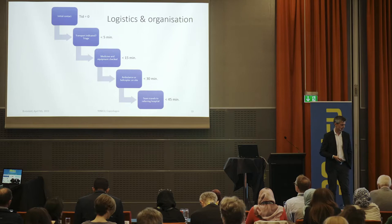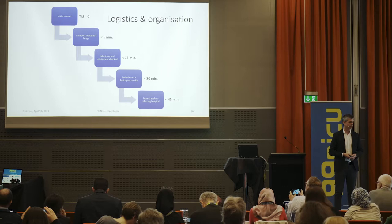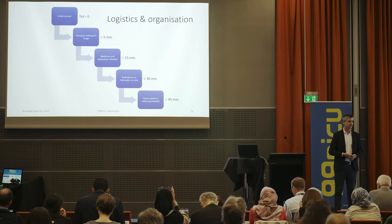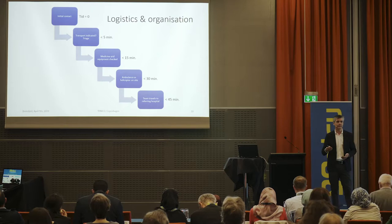Time does matter. And this is just one example of how you can do the logistics and the organization. And this is what we strive for, namely to try to leave our own unit within 30 to maximum 45 minutes after the first call. I mean, you can do it in different ways, but there are certain things that you have to go through.